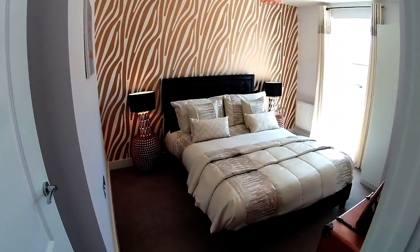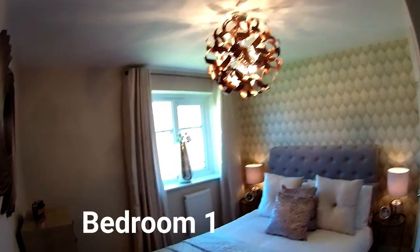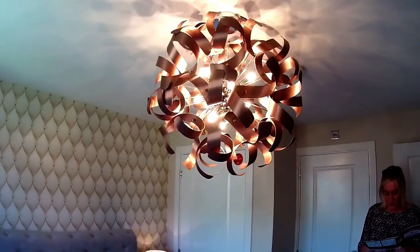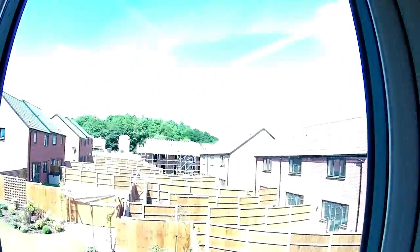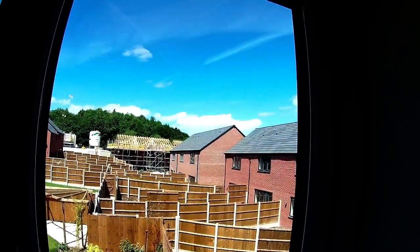Okay, so at the rear then, this is your master bedroom, bedroom 1, and it's got an ensuite. Beautiful light fitting there, look at that. Dimensions for bedroom 1 are just over 3 metres by 3.3 metres. You can see, looking into the development, a lot of these houses have ample sized gardens. We've got some really good gardens for these plots.